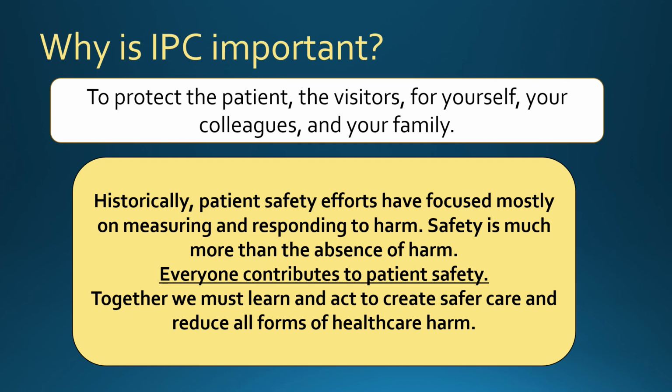Why is infection control important? To protect your patients, visitors, yourself, your colleagues, and your family. In order to prevent harm, we complete safety checks prior to medication administration to avoid med errors. We follow protocols to manage MI or stroke. We ensure a patient at risk of falls has a bed monitor to prevent harm. This same attention should be given in order to not give the patient an infection during the delivery of care.